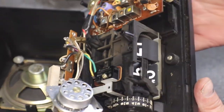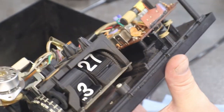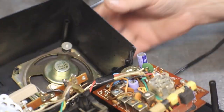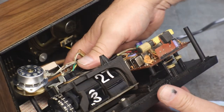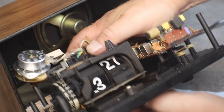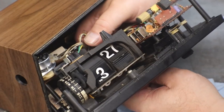Oh man, there's another. The AM/FM switch is down in there too. This one right here. Oh, God, that one does not want to move at all. And I don't really want to. I got it moved up with my finger.